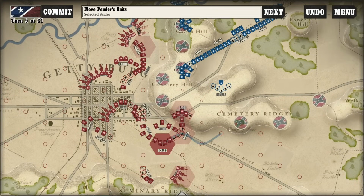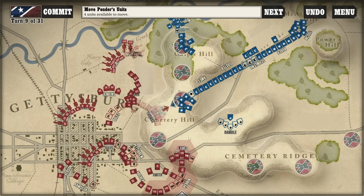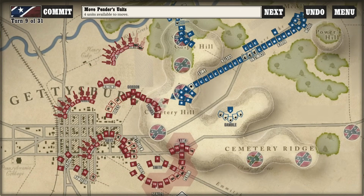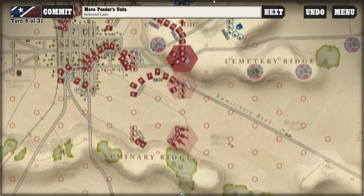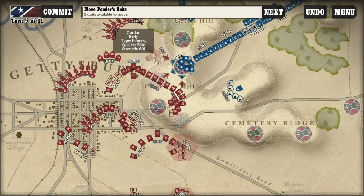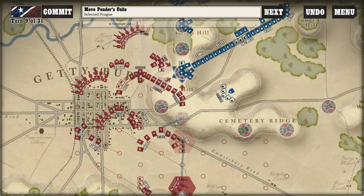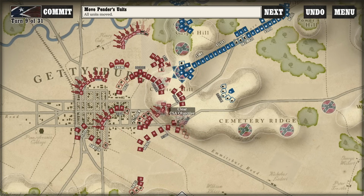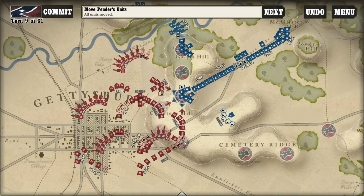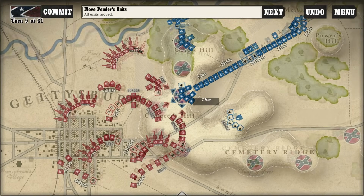Okay, so this is where I think we can spread out and take more objectives here. They've got a strong force up here to the north. They've still got some good units. I don't love putting my troops in this position here. But we now have 2 objectives taken, actually 3. So the whole front of Cemetery Hill is ours. We're trying to crush the Iron Brigade here.